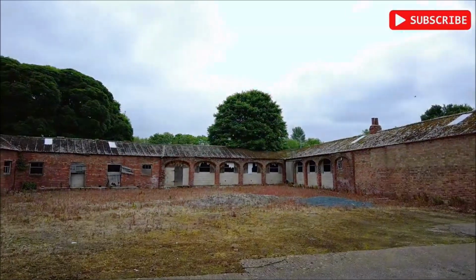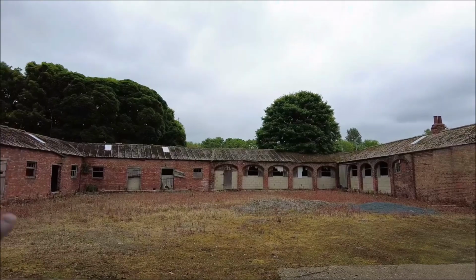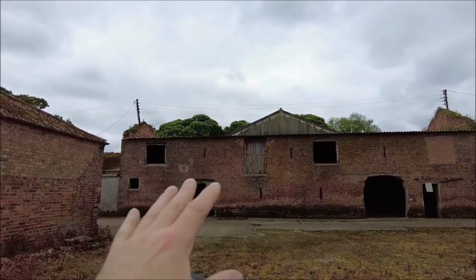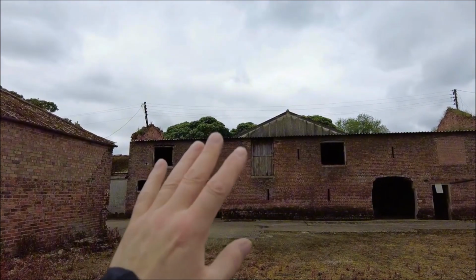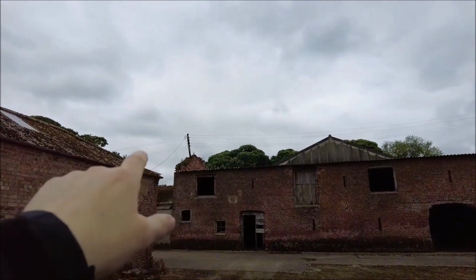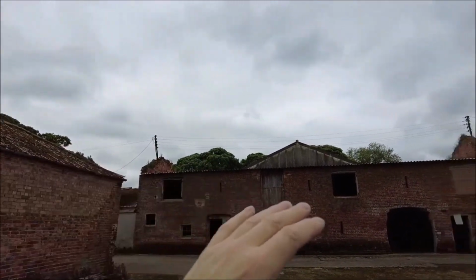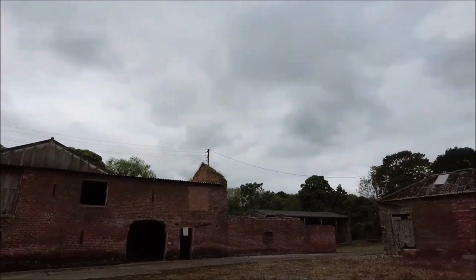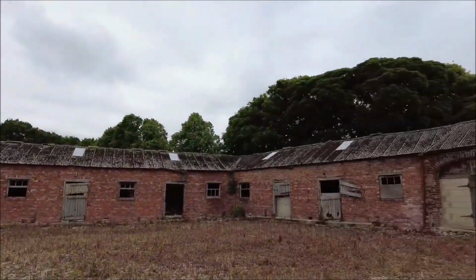Now the next thing we're going to do is just have a quick look at these buildings here as well. That's where we just were, the 1841 building that I think was the mill. Now as you can see, it's got a modern roof on it. We can see the gable ends just poking up, just prepared to disintegrate really. And then we've got this square farmyard area here.